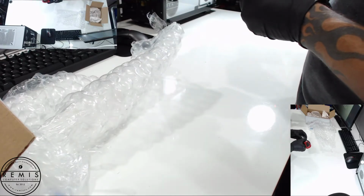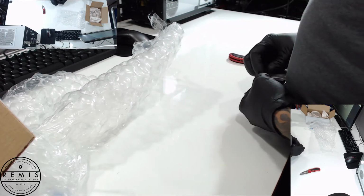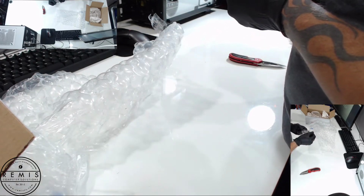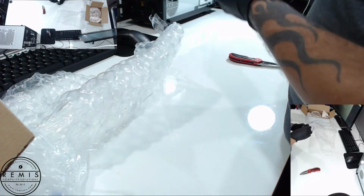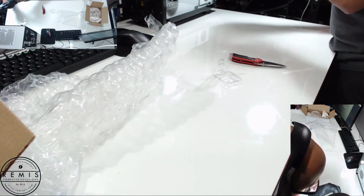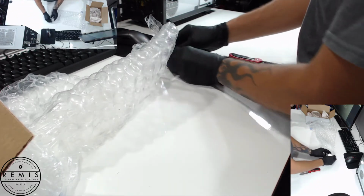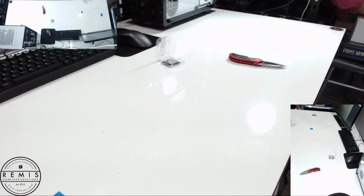Let's pop her open. Let's see. Cool, yep, that's a 6700K. The thermal paste and everything was nicely cleaned off. I'm just going to put this under the light to make sure everything looks nice. Cool, we look good to go. Let's get that out of the way. John, I hope you're watching.